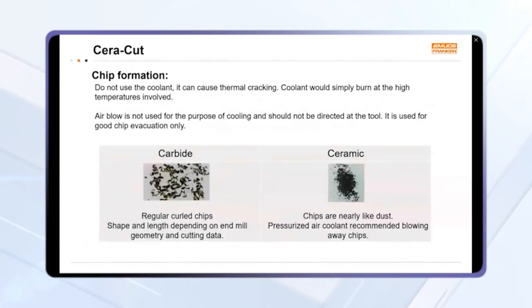And we don't suggest using coolant because of the high heat. So obviously, if you're trying to liquefy the material, get that material out with heat, we don't want to cool the material with a liquid-based coolant. It can actually cause thermal cracking in the ceramic itself and essentially make it explode. So we just want to use air if possible. You can use cold air or just regular shop air is fine as well. That will help cool the workpiece and the tool, but not interrupt the heat of the cutting action.